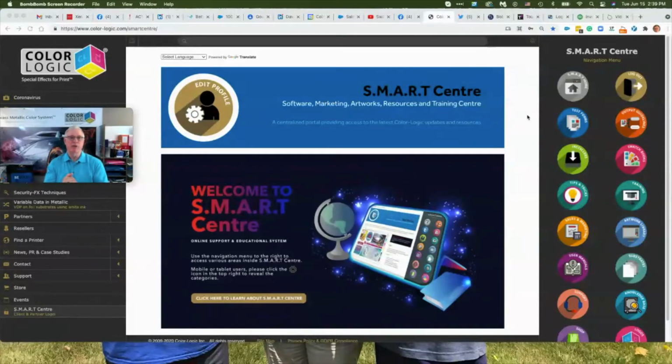A lot of people say to us, oh, that's your maintenance program. Well, no, it's not just our maintenance program. The S.M.A.R.T Center is really a combination of all the things we've learned from our clients over the last 12 years about what they need to be successful in print embellishment.